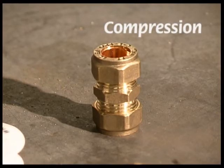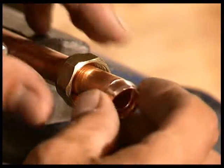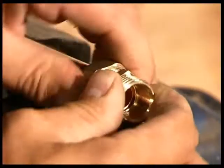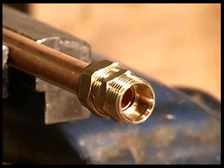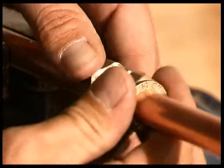This is a compression fitting. You have a nut and an olive with these. Put the nut on first, followed by the olive. Compression fittings don't require solder. Tightening the coupling nut squeezes the compression ring onto the tube to form a strong joint.